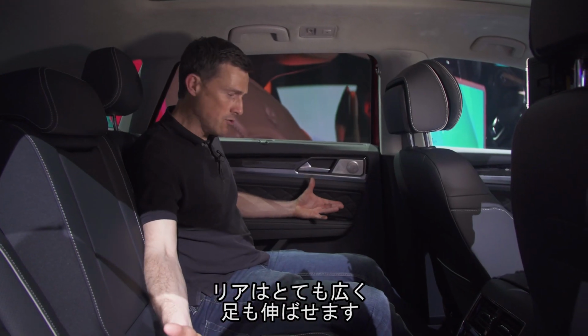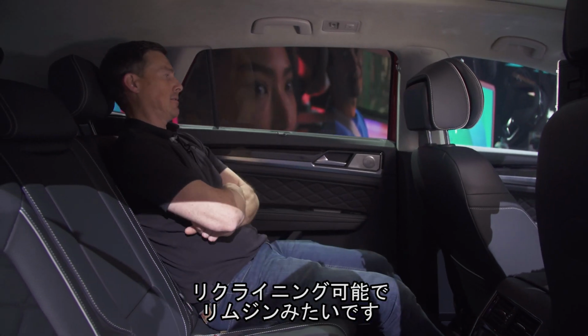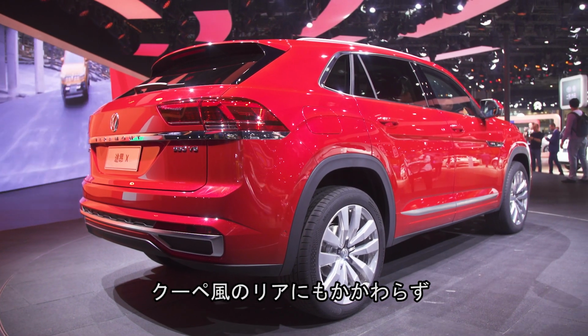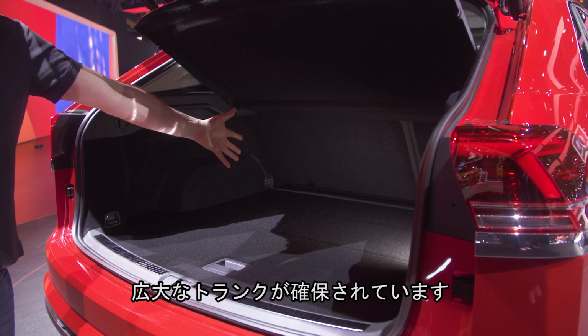There's absolutely loads of room here in the back. I mean, look, I can really stretch out and, of course, recline the seats. It's like a limousine. And despite this cool-looking sloping rear end, you still have an absolutely massive boot.